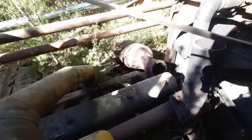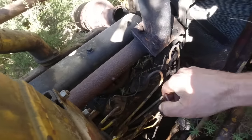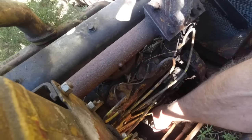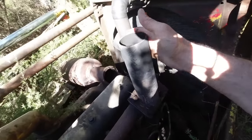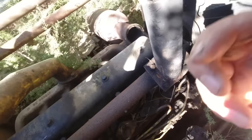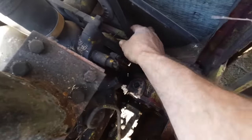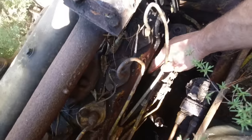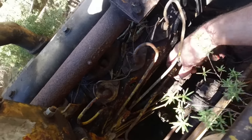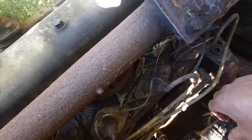Yeah, it's got plenty of oil there. Doesn't look that bad either for sitting out here for so long. I guess having the gumboot over the exhaust has kept the rainwater out of the engine. So that's a good thing. I didn't bring any tools with me today. I just sort of wanted to assess it and see if it's worth playing around with, but it seems like it's got potential. Everything seems to be there. So I'll write a list of things I'm going to need and come back in a few days and have a crack at getting that engine running.